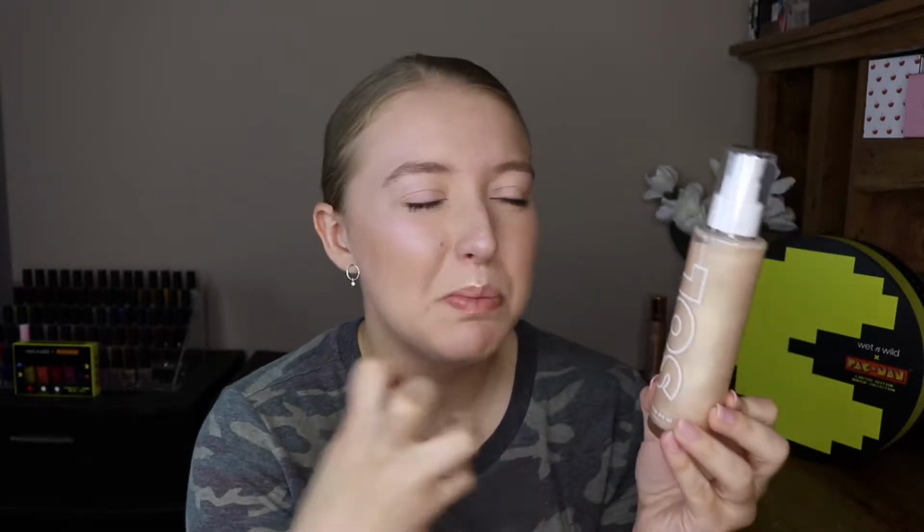And then the second to lightest shade is called Soft Gold, which is honestly everything. This one looks like it would be right up my alley. It's not too pure icy white and it's not too gold. This one actually looks phenomenal in the bottle. They all look so beautiful in the bottle. I cannot wait to put these on my skin at all.